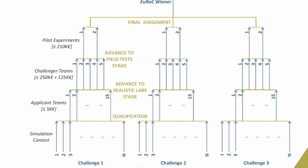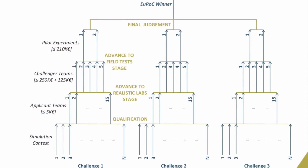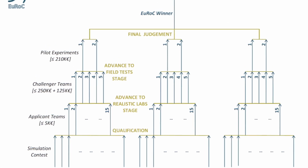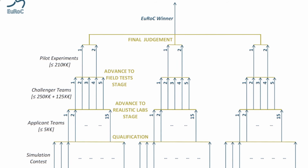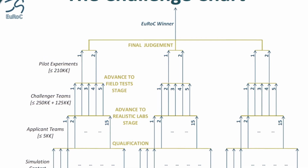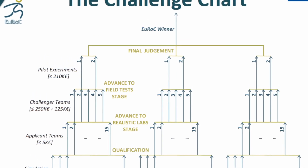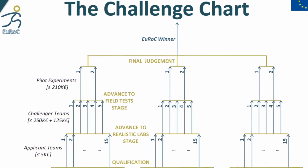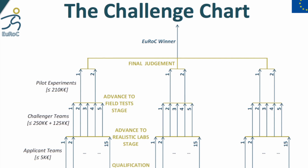So the research proposals were submitted and the best 15 were chosen to advance to the second stage, so 5 for each challenge. And the nice thing is that each team could count on a financial support of up to €375,000 for 18 months of work.